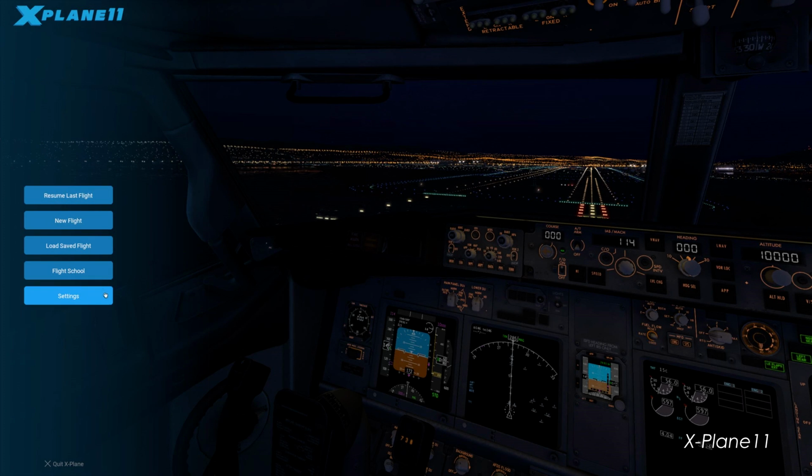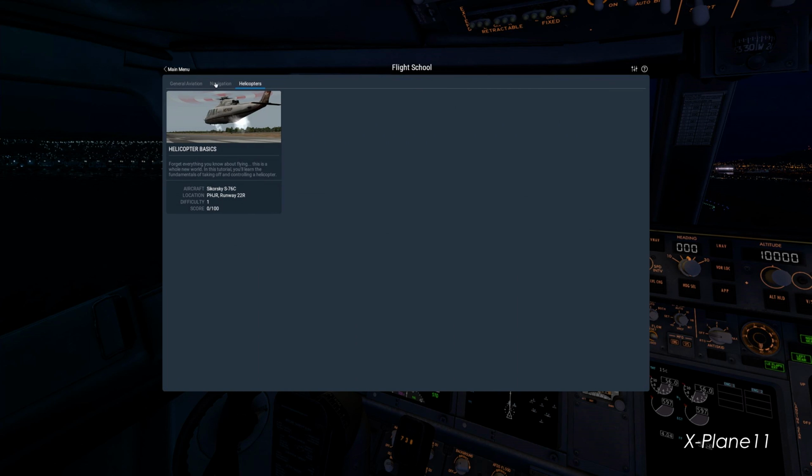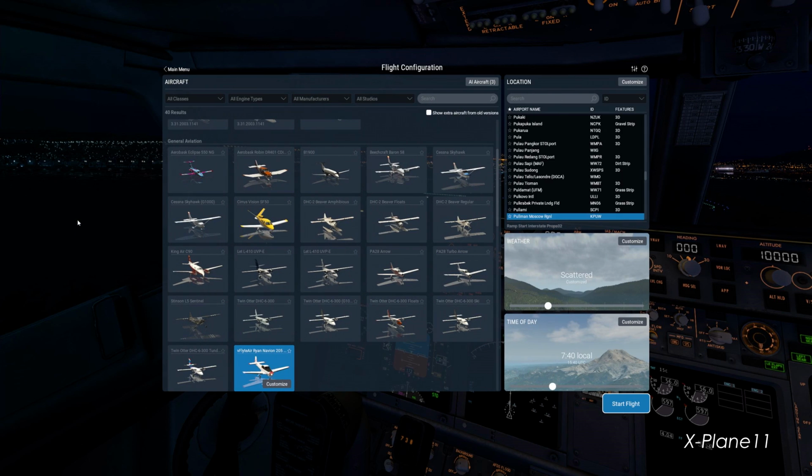Learning curve. So X-Plane as a simulator, the learning curve isn't that steep anymore. It used to be horrible. You used to have to Google everything to figure it out. But X-Plane 11.5, piece of cake. It isn't that big of a deal.